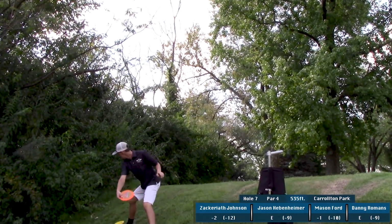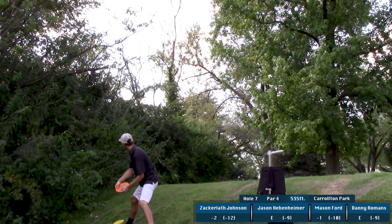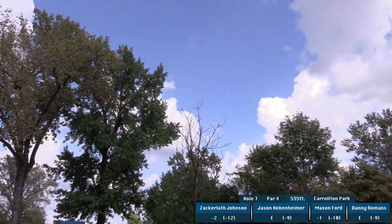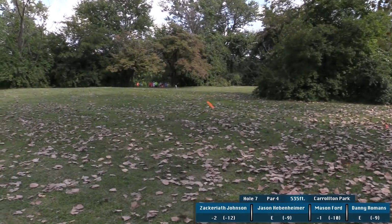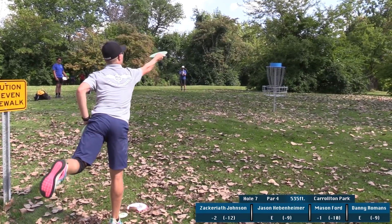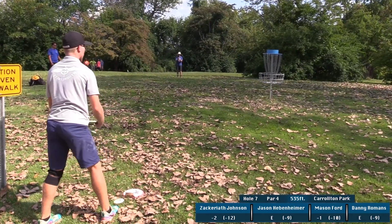Oh, not a grenade. Wow, look at how far he is. This is really far. He's up at that top slope, and just spike hyzer from there, I guess. Wow. Okay. Well, we might have a star frame here. Yeah, that would be incredible. This hole is extremely difficult.